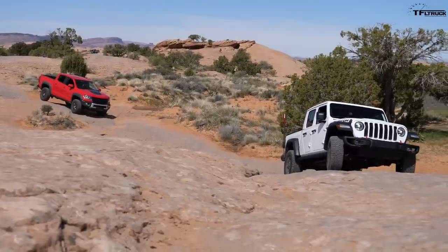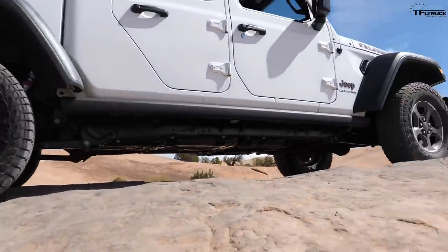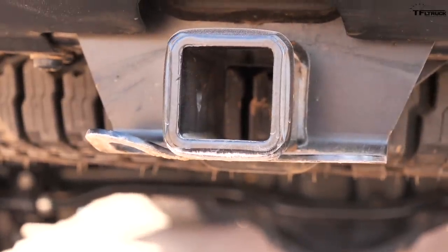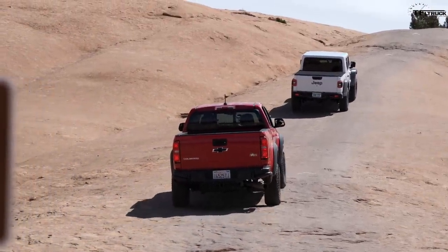Even though I've got less torque, this one does just fine. One part that is really worrying me is, of course, this long wheelbase. That breakover angle of 20 degrees isn't grand, and I've got a tow hitch that's sticking out the back of this thing, and all of these obstacles test the departure, approach, and breakover angle of these trucks. So we'll see which one does better.